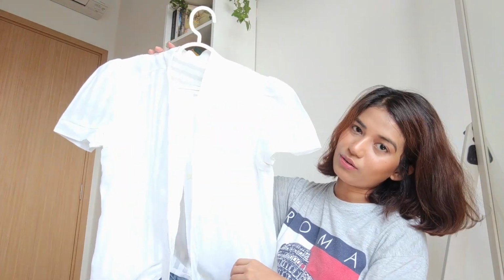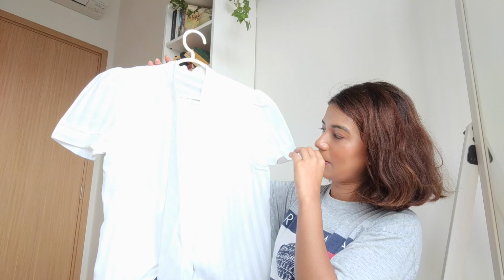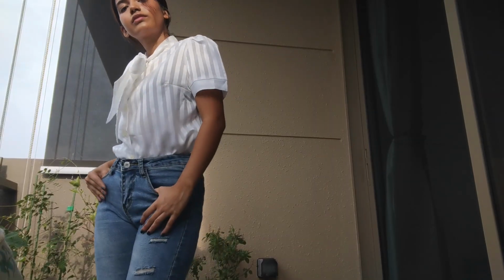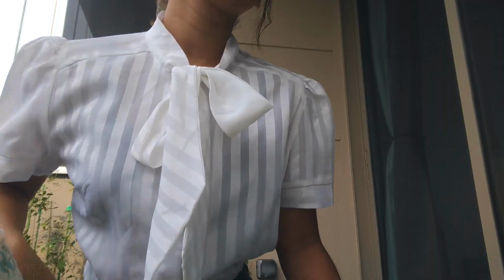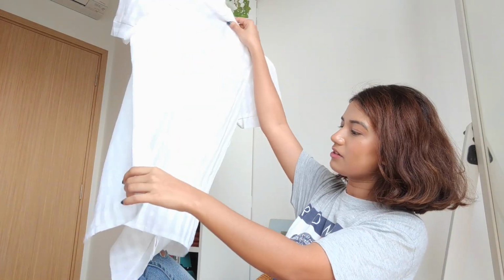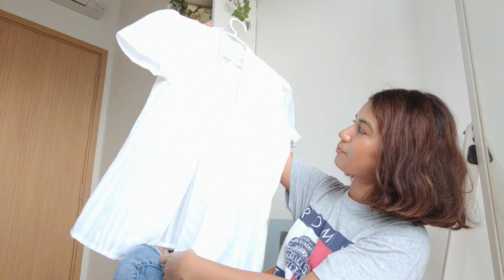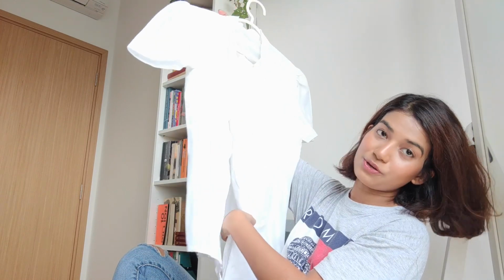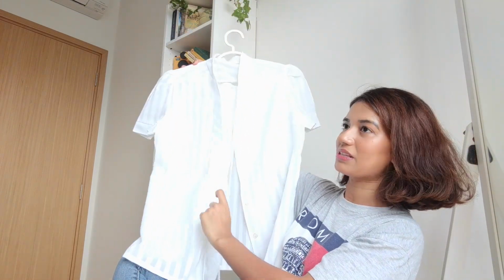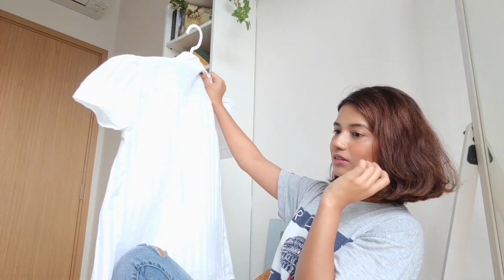This is another one of those blouses that look kind of ugly, but they're nice when you put them on. It's semi-see-through, and then it has two pieces of ribbon attached to the collar that you tie into a bow. I thought it was a really cute blouse to wear for presentations and interviews, and I'm glad I saw the beauty in it on the hanger. Well, it wasn't on a hanger, in the whole bin.